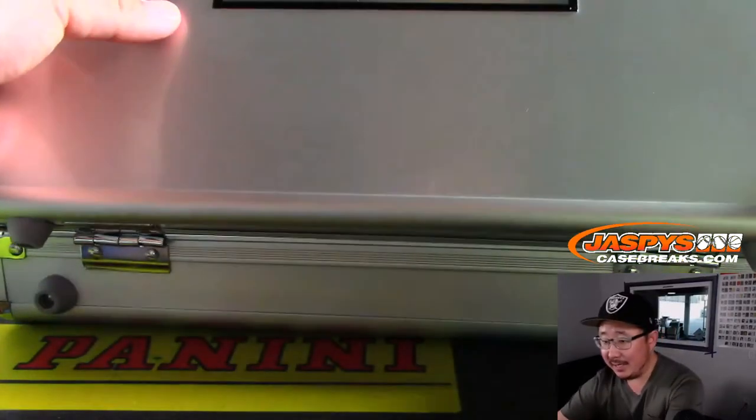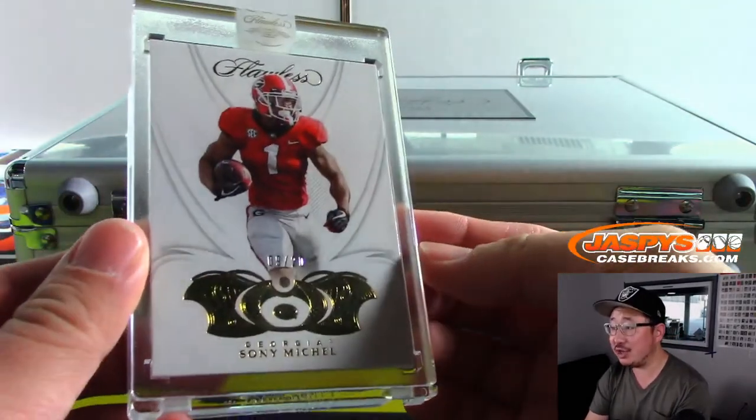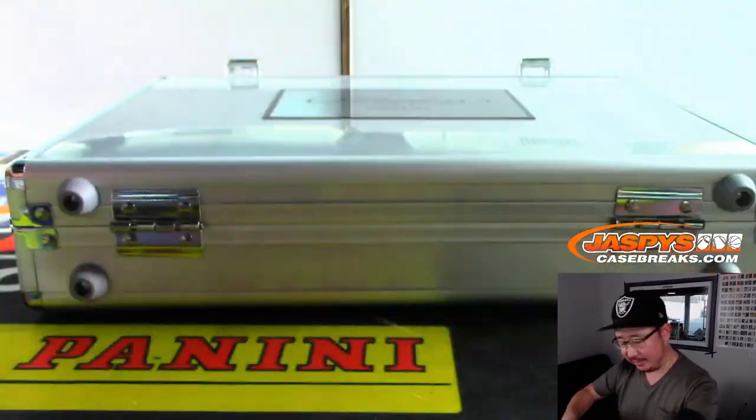On the right side, I didn't actually see it, TJ, but I heard about it. I don't want to give him clicks. Sony Michel, 9 out of 20 diamond. Another Patriot for Diane.